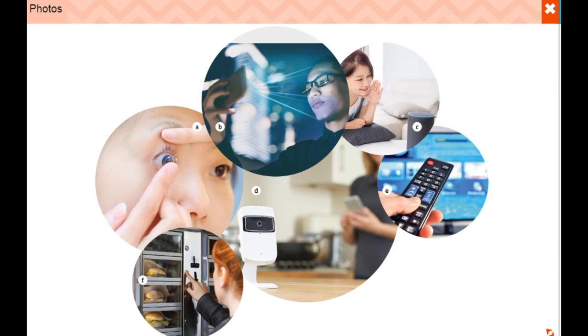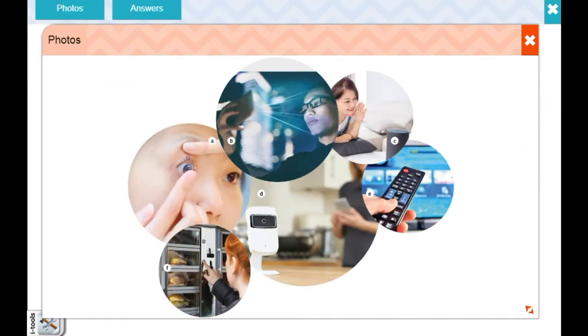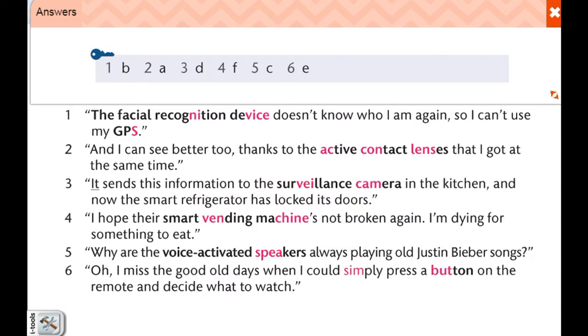Let's see the picture. So take a look. Number three, letter D, the camera, right? Do you think it's safe? So, do you think this technological device helps people to be safer by having surveillance cameras around?